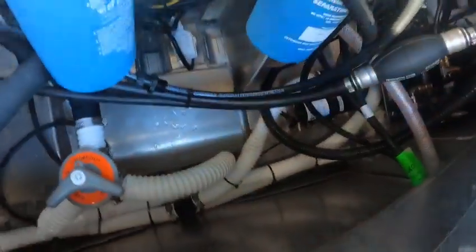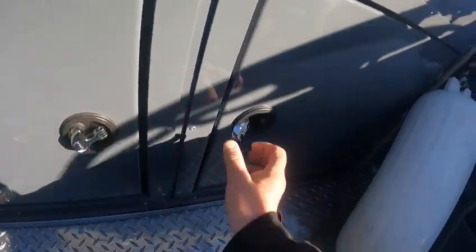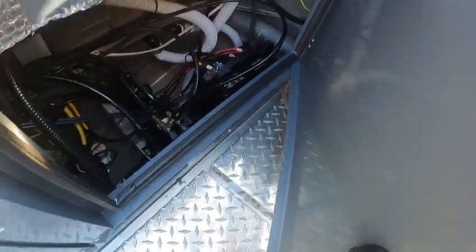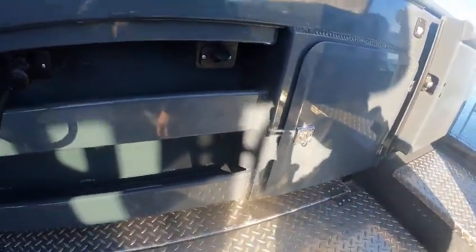There's your macerator, there's your shadow drive for your autopilot. You can just go like this, lock this up, open this. You can get to all your pumps real easy. There's your GH20 or Garmin, a Reactor 40, whatever you want to call it. Wash down, you got to hit the switch for that. These are your fish boxes. There's your electric plug for your downriggers.